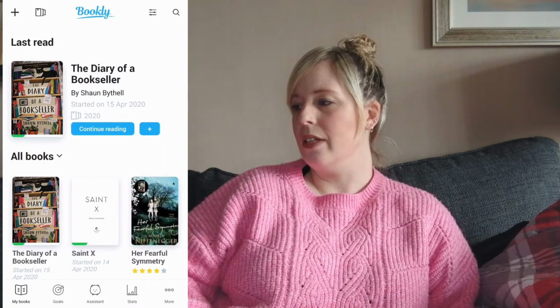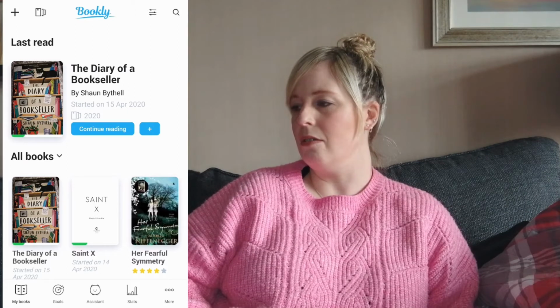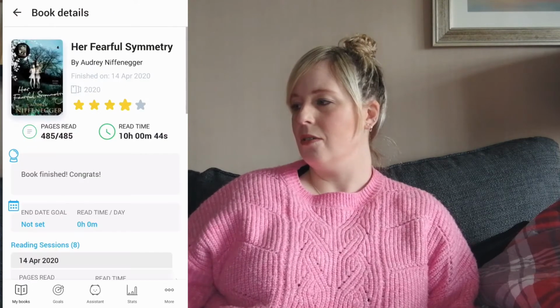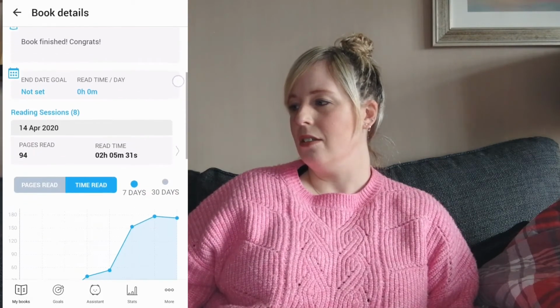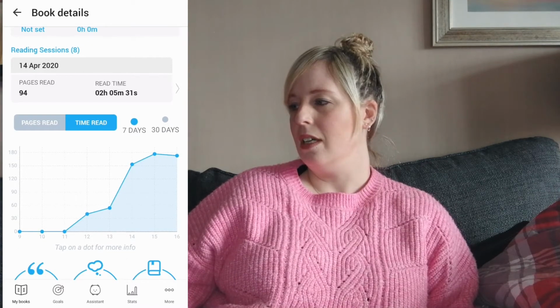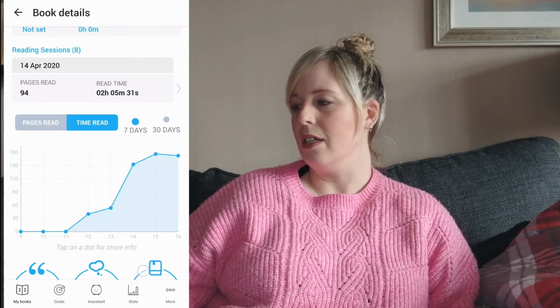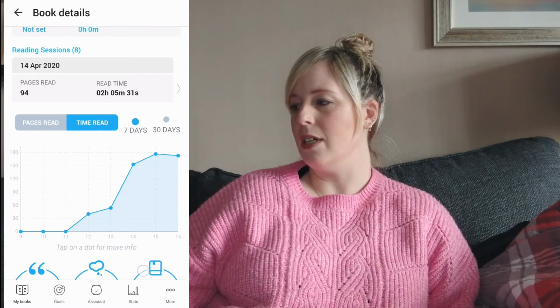And if I go into a book that I've finished, so the most recent one was Her Fearful Symmetry, just go into that. You can see I've given it the star rating. You can see at the top there how many pages I read, how long it took me. So it took me about 10 hours to read the book. And then you get some other cool things like a little graph that shows you you can either have your reading time or the number of pages read.